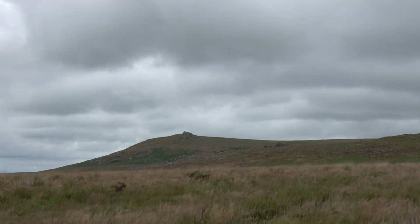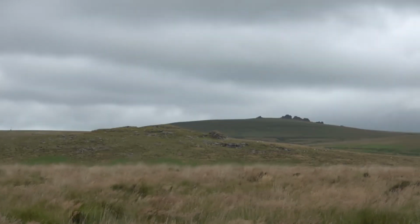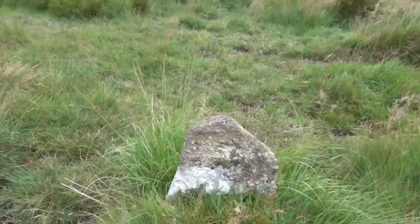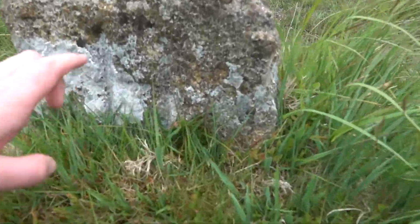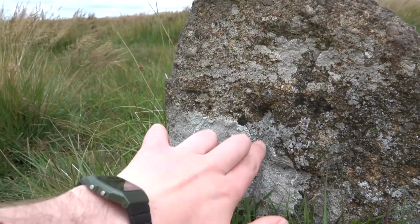Dewerstone hanging low down there underneath the horizon tors. If the acoustics are the same as they were when I visited Dewerstone, then they can probably hear us talking from up there. Hello. Yes, Gertor. It's got an H on it. H.